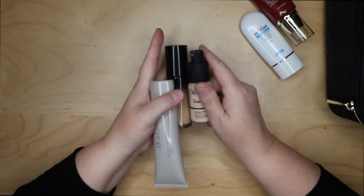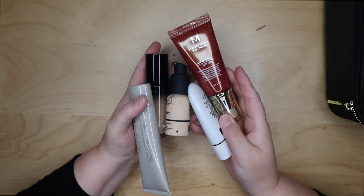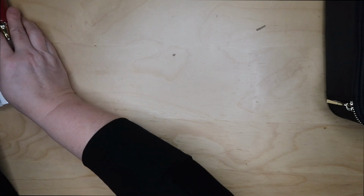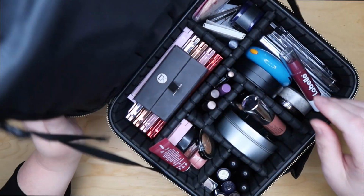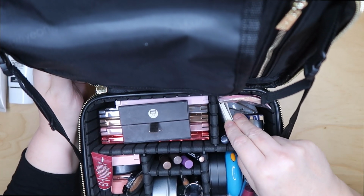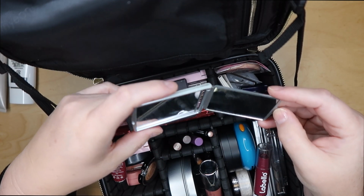So all these products don't fit in my bag, and I don't want them to fit in my bag either. I use these in the bathroom, but I'm so blind I can't do my makeup in the bathroom. I have to sit down at the table with my makeup case and take one of these. Oh, I don't have it with me. I have a mirror here somewhere. It must be on the other table. I have this cheapie Hyakuen dollar store mirror that works just fine.